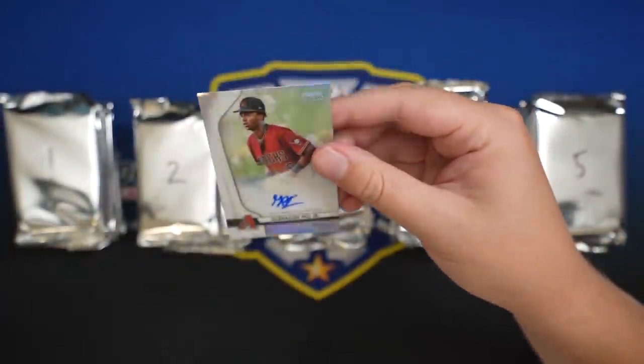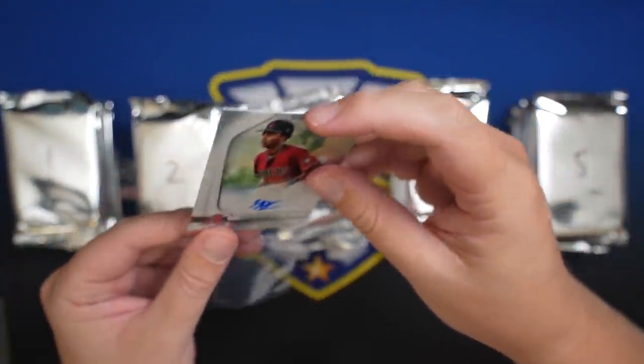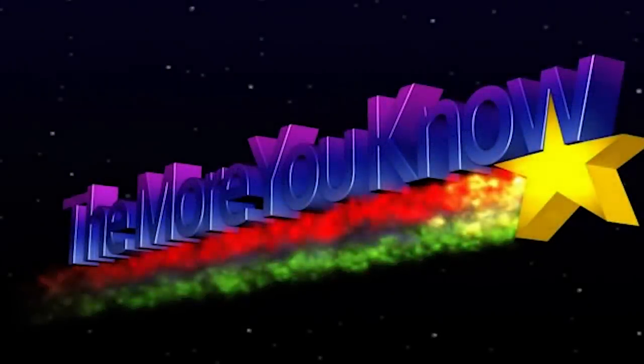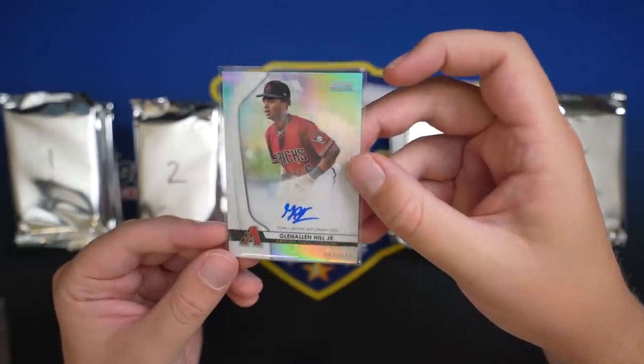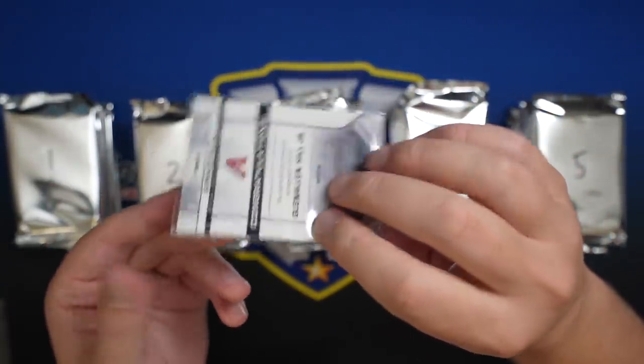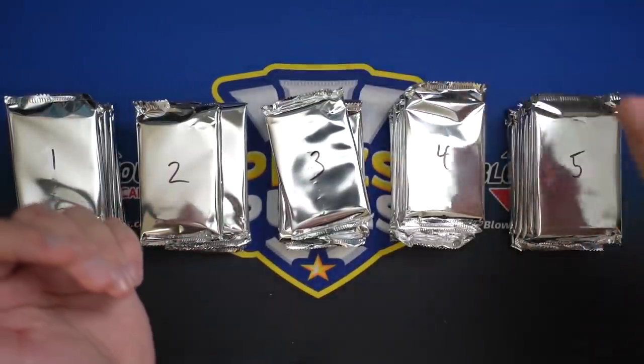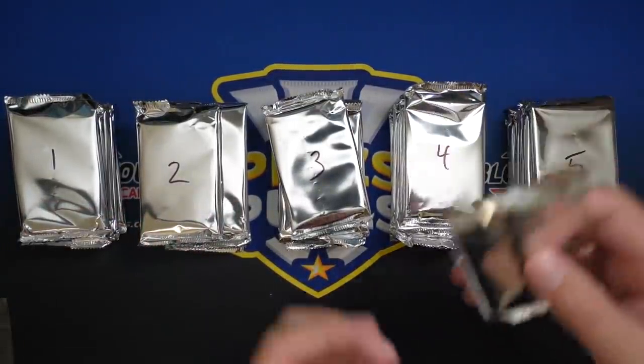Not the best. It is Glenn Allen Hill's son. He's had a bunch of autos. He's a good prospect, but he's had a bunch of autos already, so nothing too spectacular. All right, moving on.